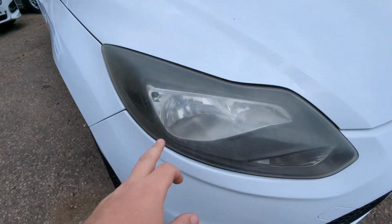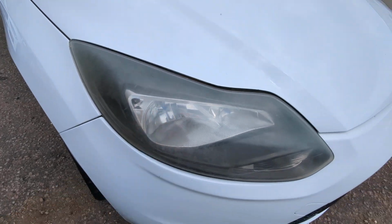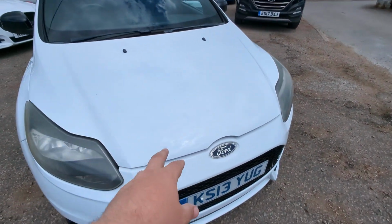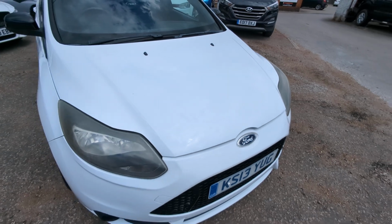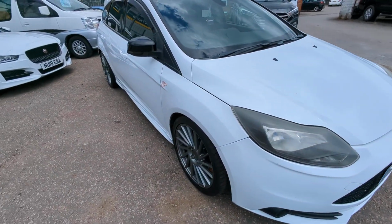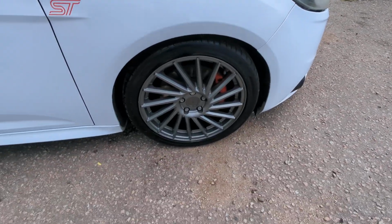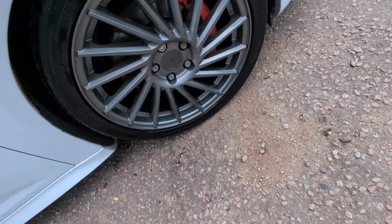So halogen headlights, but someone's put those blue tinted HID bulbs in there. A few little stone chips along the bonnet there. I'm going to find out the name for the colour. It's not metallic or pearlescent white though, it's just a solid white, but I will find out the Ford name and put that on there.